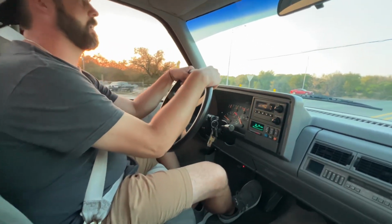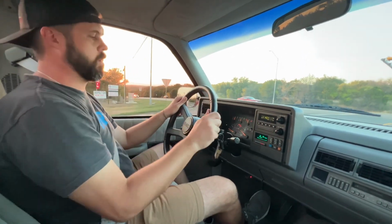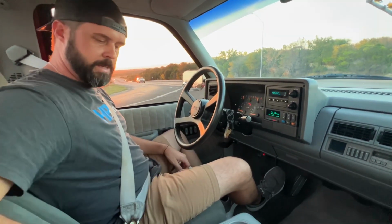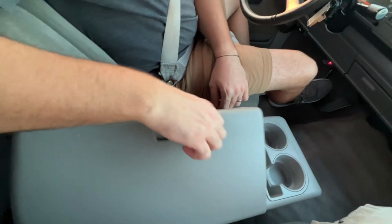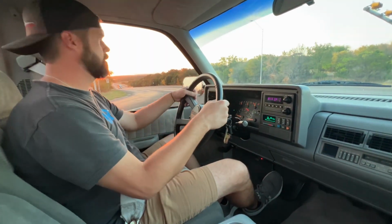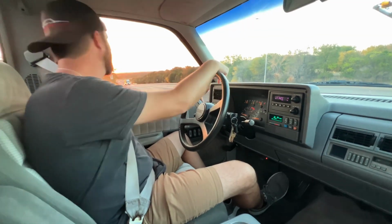Damn it, we didn't catch the light. Horn works. All the red around the GMC is really clean for the emblem. Look at this console. That's awesome. You put your two Coors Lights in here. What would they drink in '92? Milwaukee's Best. That's probably so.